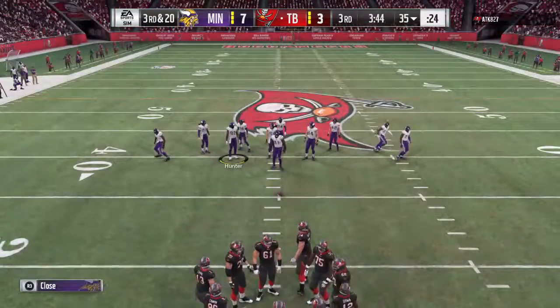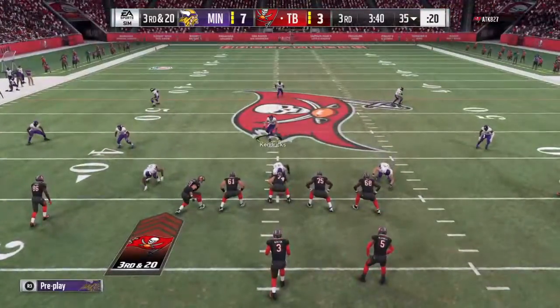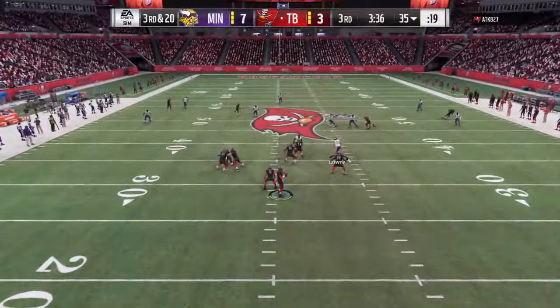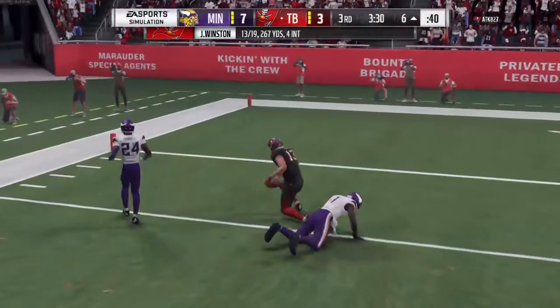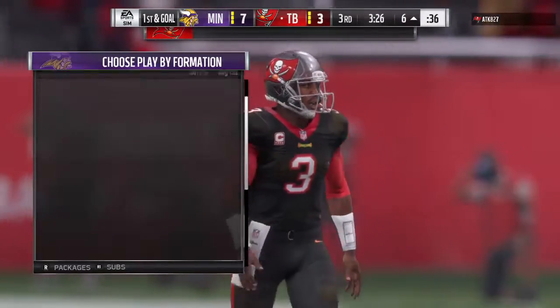The Bucs on 3rd down. They've hit 2 for 4 thus far. This will be 3rd and forever. Here comes the D swarming to the line. Winston now. Airing this one out for Evans. Oh, man, it's caught inside the 10. They're able to convert on 3rd down, and that sets up a 1st and goal.